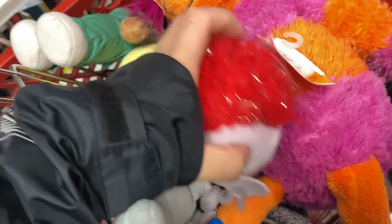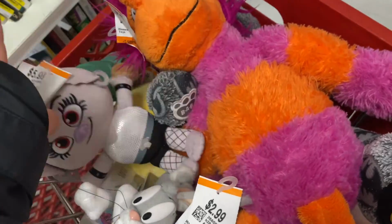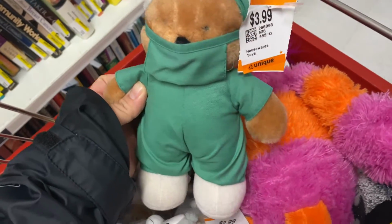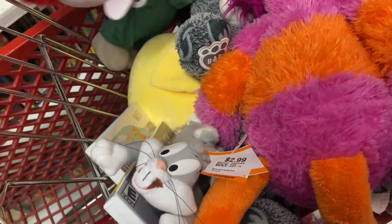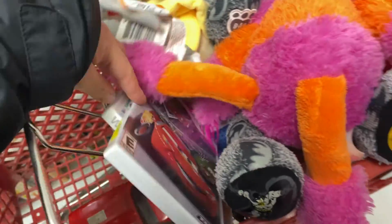and she's very cute, but her hair looks like she was dried, so we don't want that. This Build-A-Bear isn't a real one. This little plush is actually a little nurse, which is adorable, but it's also not doing the best. The Barbie plush that was freaking expensive also. Not gonna go with us.